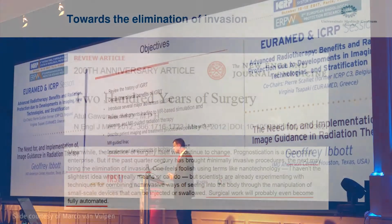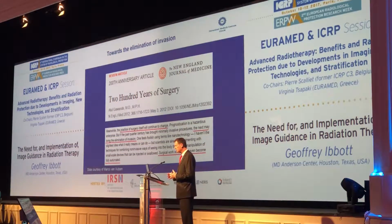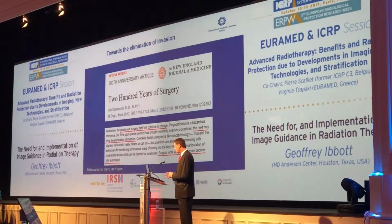And this all comes about from the experience with surgery. Atul Gawande is a surgeon in the US and who is also a very prolific writer about medical issues and improvements in medicine. And one of the things he points to is that surgery is by nature invasive. And that's bad. And there should be ways, and he foresees ways over the next few years, of eliminating invasion. Well, radiation therapy has always been about avoiding invasion.